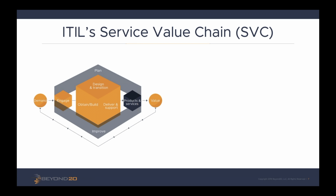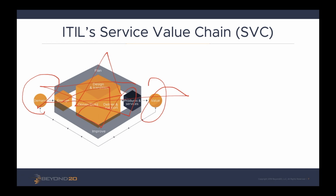We have to think about how work gets delivered so that we bring value. Again, you'll see that it's about going from demand. Let me draw on this again, see if I can do that. Going from demand and making sure that we deliver value. And that how work gets done is a lot of times all over the place, and that's okay. And that's really what it's saying in the service value chain.